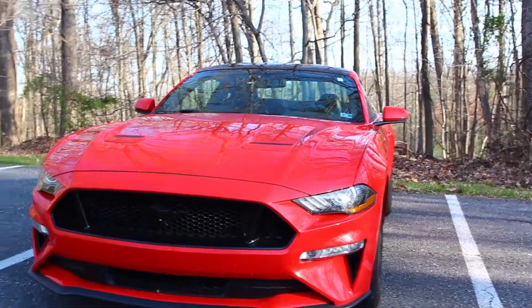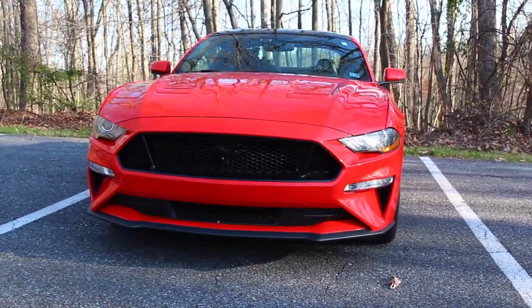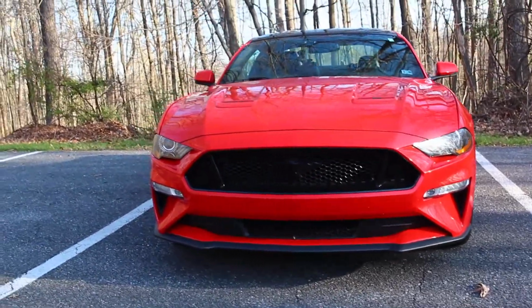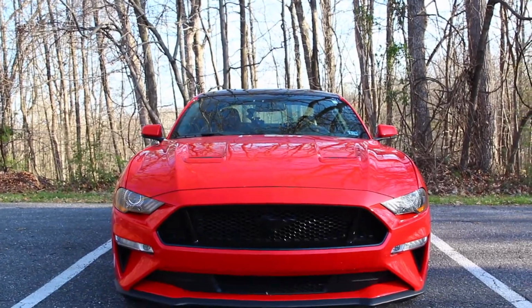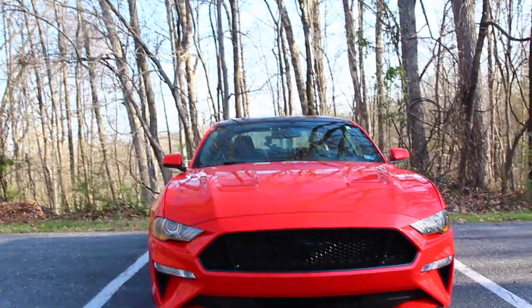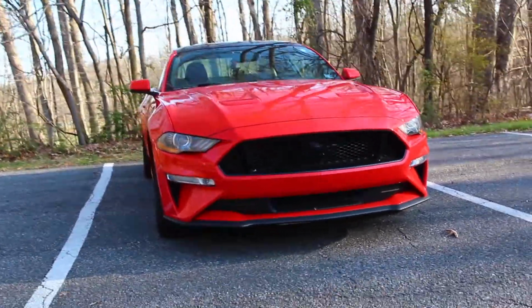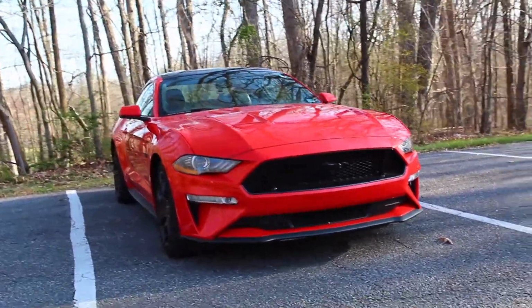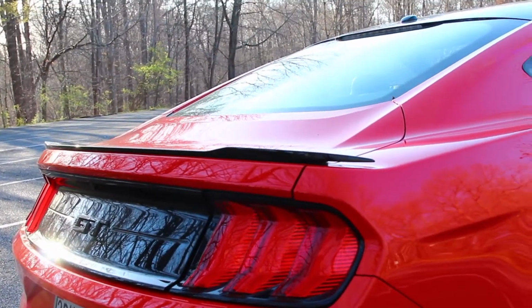I know when it first came out, myself included, I didn't really like the design, to be honest with you. It got a lot of hate from people. They just said it was too catfishy, kind of like the Camaro 4th Gen. But it really grew on me, and I just absolutely loved the design. And yeah.